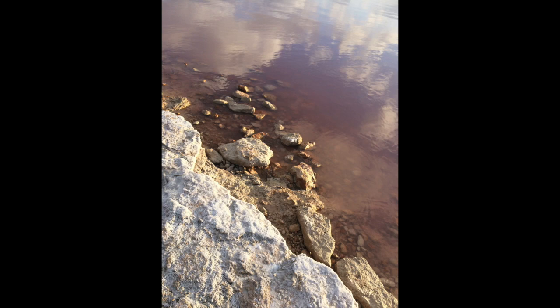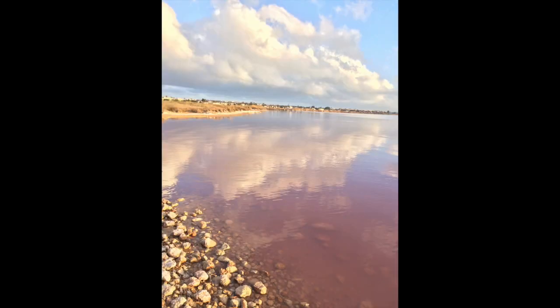I wish it would have been a sunset or something that would have reflected off of it and made it look really vibrant, but it was still cool. And we had an hour to kill, so me and Joe just walked around and explored the area, and it was pretty nice. Highly recommend.